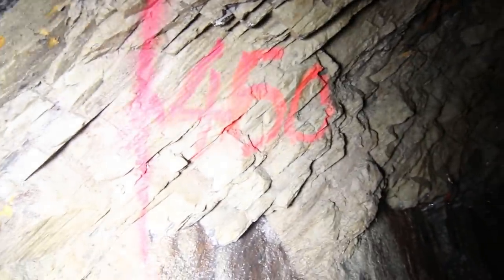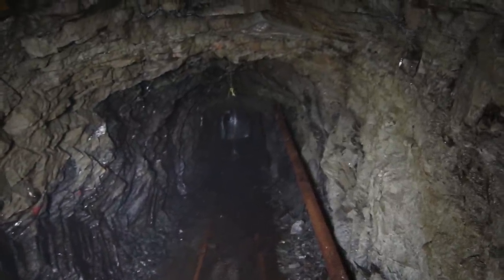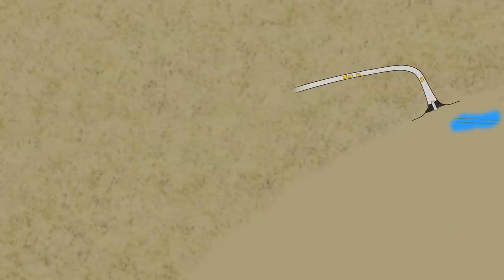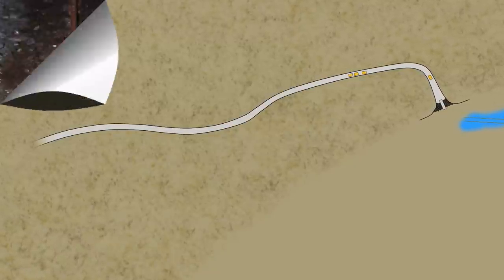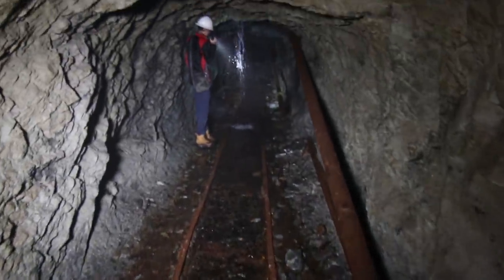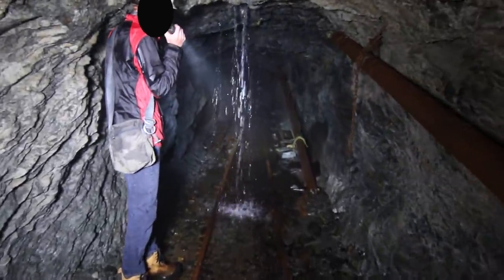Yeah, probably. There's 450. All right, more piping. Cave in. Okay, maybe a cave in up ahead. God, I can see a waterfall up there. Okay, we're coming up on this gusher of a water opening in the ceiling. This could be where all the water's coming from. This could be.